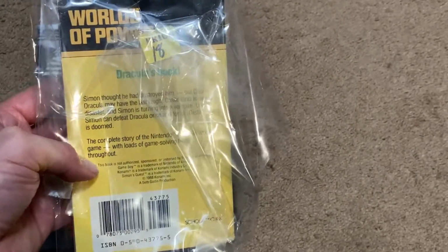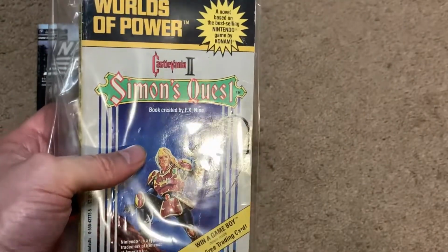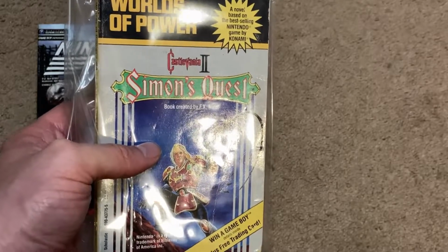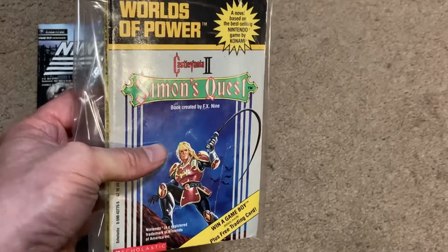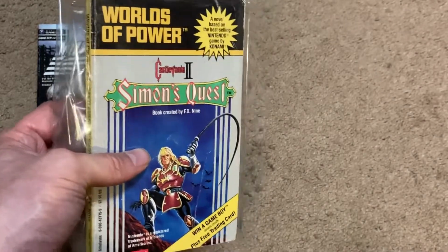But this does have a series of different games that the books are based on. This one's the Castlevania 2 Simon's Quest. There was also Metal Gear, Ninja Gaiden, like one or two others that I can't think of offhand. But I remember kind of enjoying the Blaster Master one.